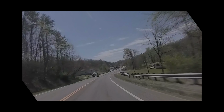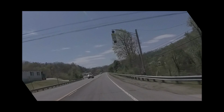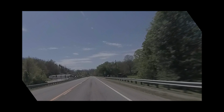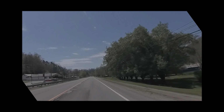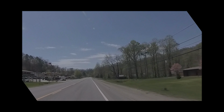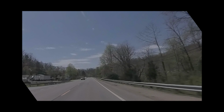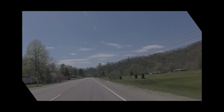We're entering a school zone. If the lights were flashing, it would be 35, but they're not, so we are okay to keep going at 45 or 40. Just like I said, we're going 40. We have the end of the school zone.